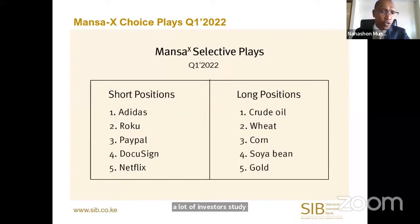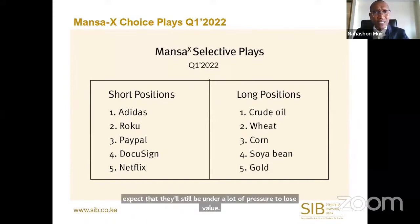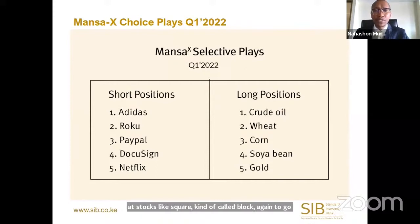You had stocks like Roku, PayPal, DocuSign, Netflix. You saw them losing value, and we expect that they'll still be under a lot of pressure to lose value. We're even now looking at stocks like Square, currently called Block, to go short because of the same reasons. So moving into Q2, we'll continue to monitor this very closely, with the expectation that there will be more loss of value for technology stocks.